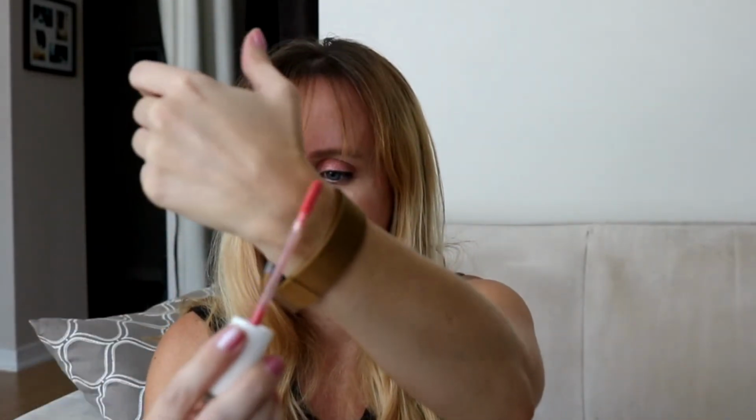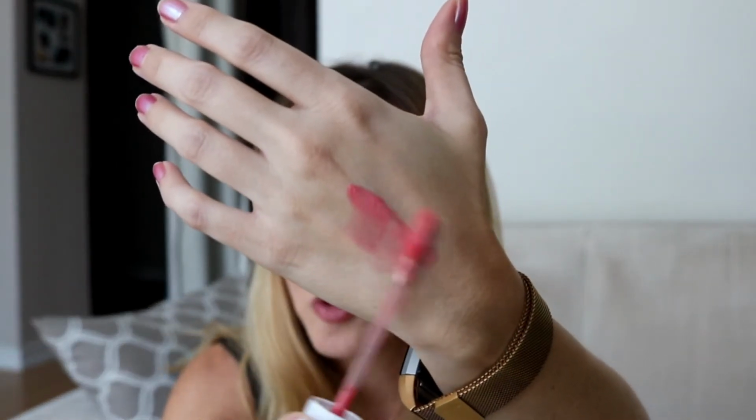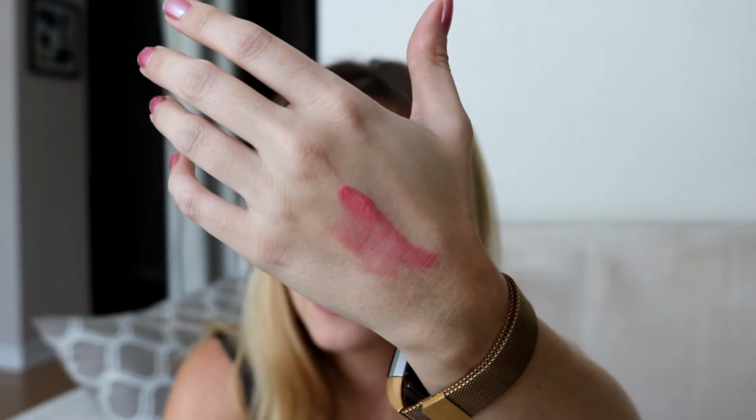This, however, is terrible. I've never actually worn this out in public because every time I put it on, I'm like, nope, I can't make it work. It's really, really sticky. I don't know if I can get this to work on camera here. Let's get real close. It's super sticky and super thick. It's a pretty color, but it doesn't sit on the lips well at all.